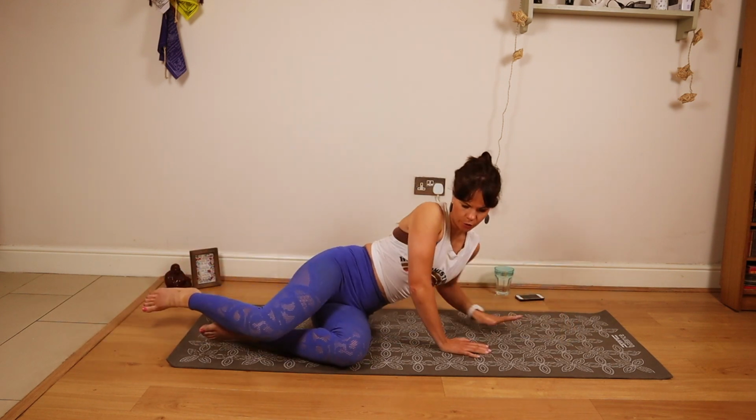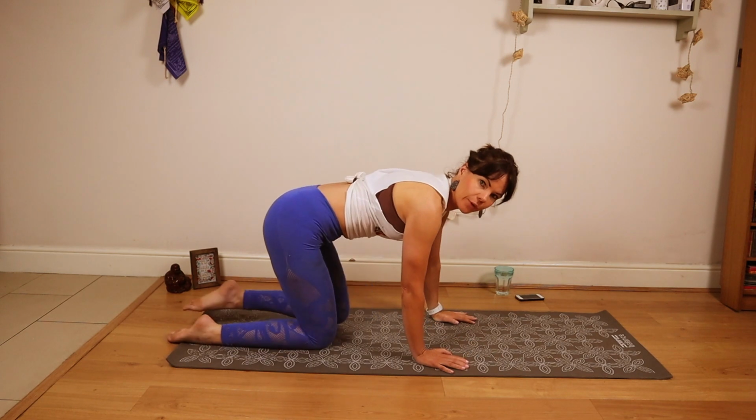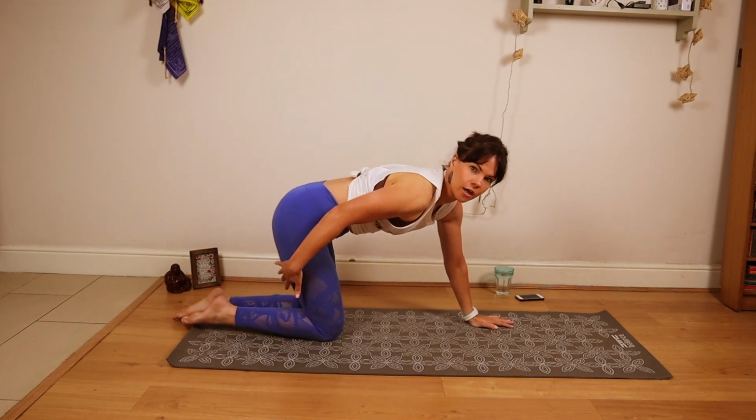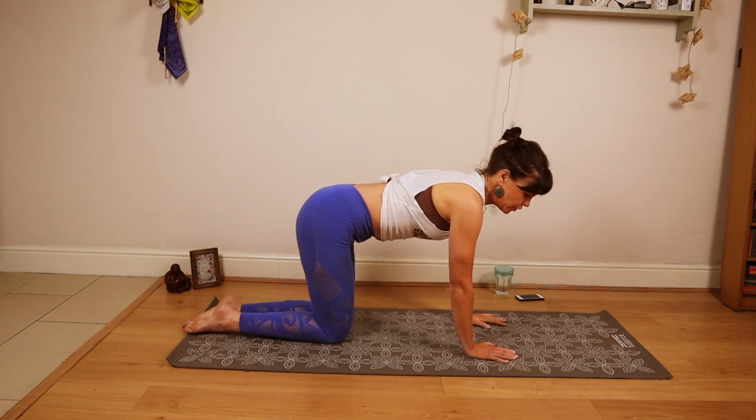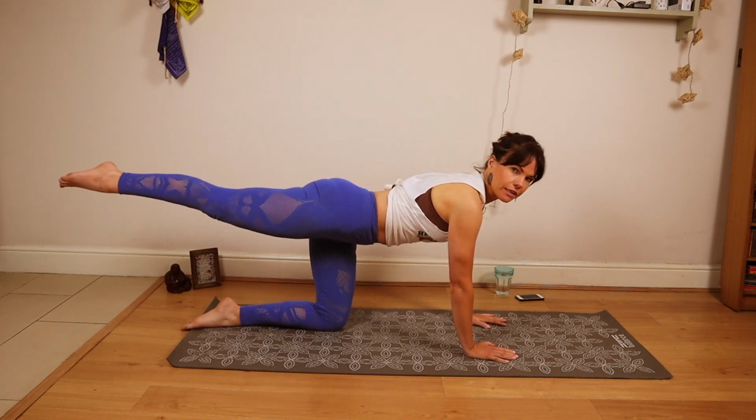And then we are going to go into 4-point kneeling. We're going to go into the hamstrings, so just strengthening the hamstrings a little bit. So wrists under the shoulders. You're going to take your right leg back, straighten it out.